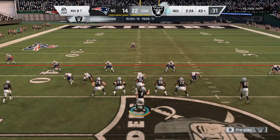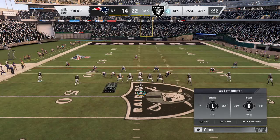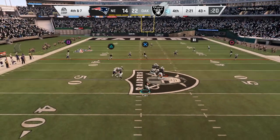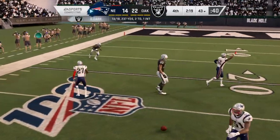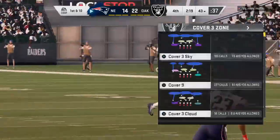And here's a big one now. Try to hold this lead. They're going to go for it here on fourth down. J.C. Jackson there defensively to knock it away.